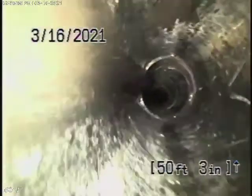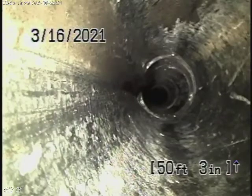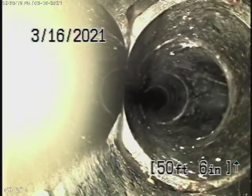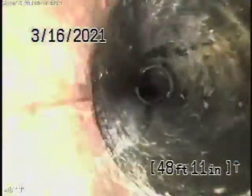Okay, there might be a clean out there. Why don't you go forward a little, Al? Alex, go forward a little. Stop. Let me pause the recording. I just want to locate the spot over here. This we've located in the yard over here. Looks like a two-way clean out. So we're going to pull the camera back.